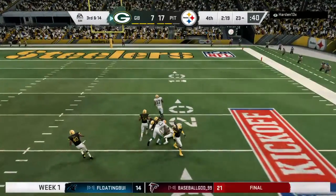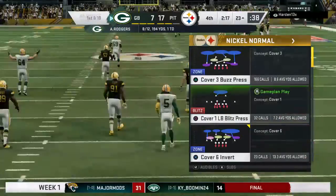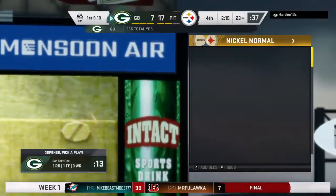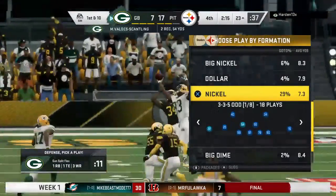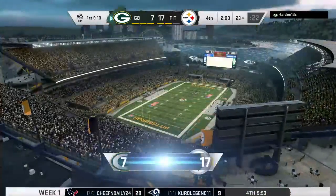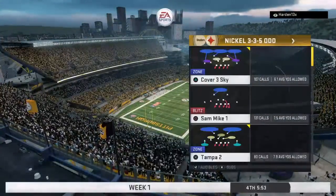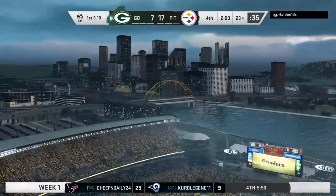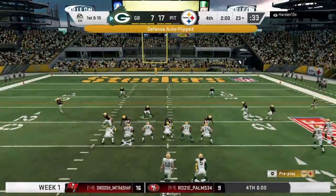And this is, oh my goodness, he pulled it in one-handed. It's a big play there for Green Bay. 56 yards. First down, Green Bay. So barely time to catch our breath. Here's 1st and 10 just outside the red zone. 2 minutes left to play in this football game here on EA Sports.